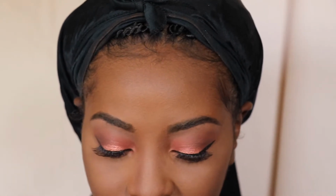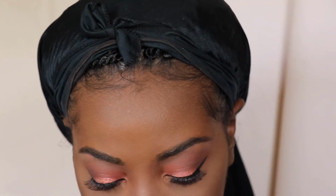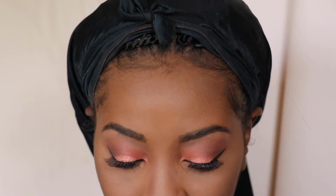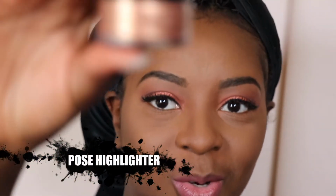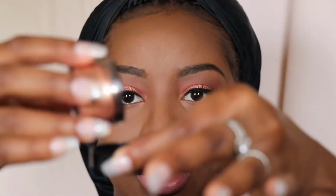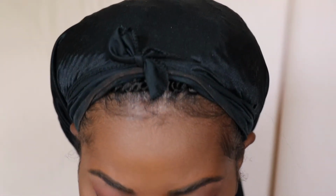Let's move on to the highlighters. This one is in the color Pose, and these are, I believe, loose powder highlighters. So let me put my towel over my outfit because I'm not trying to make a mess. This one is in the color Pose, and it's pretty much pure gold, if I do say so myself. Let's put a little bit in the cap. A little bit goes a long way.